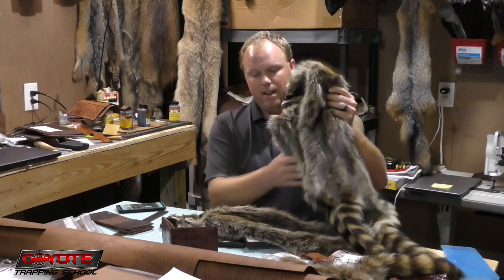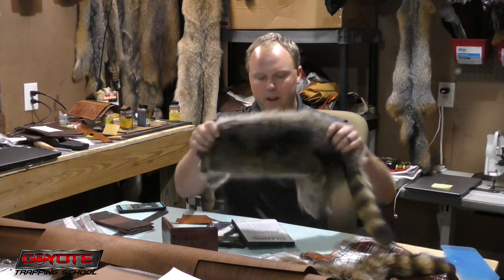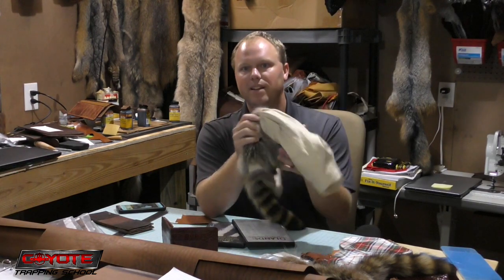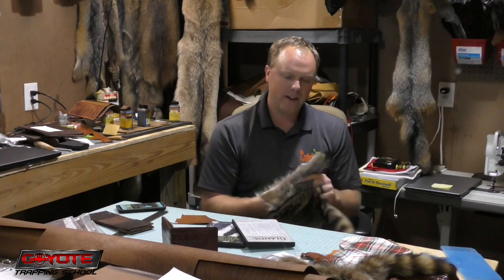I get questions a pretty good bit, and I talked to Bobby Dale Boyles about it. You can see just the quality of the interior of these raccoons, the leather, how white that is, and it's just soft. You see it just crumples in your hand. I get questions a lot about hide tanning formulas and tanning at home by yourself, and you can do it. There ain't no doubt that you can do it and get a good quality product. But man, this was 19.